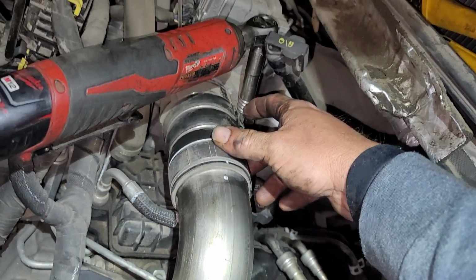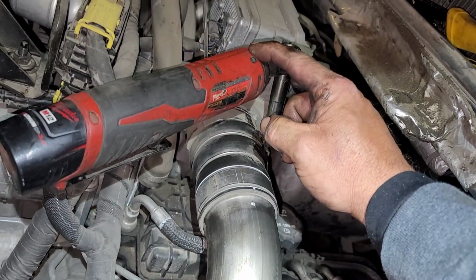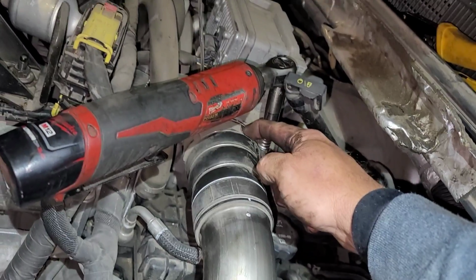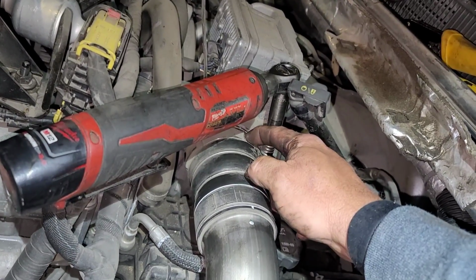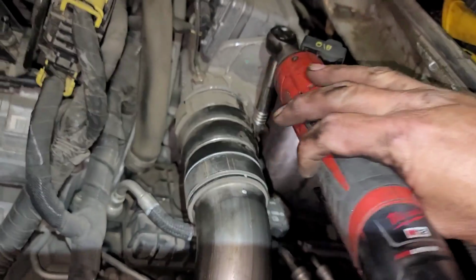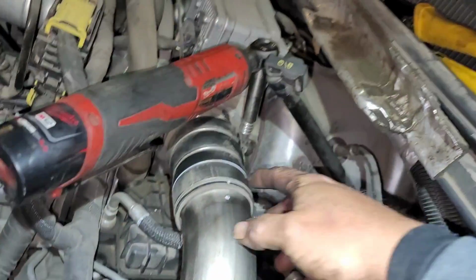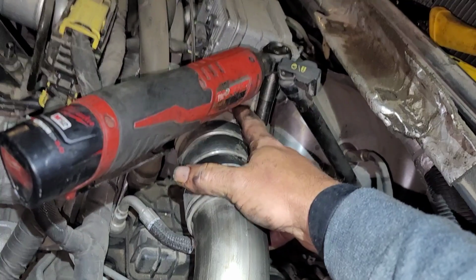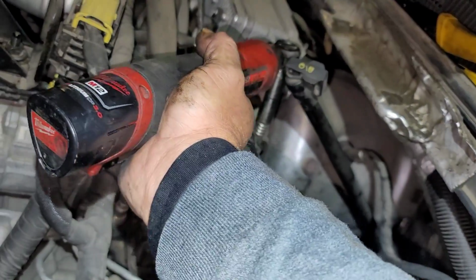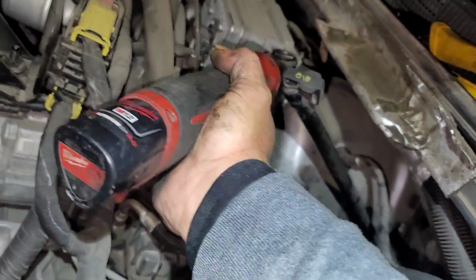Whenever I did my engine change not long ago, I tightened it up with this, and I went on my test drive. When I came back, it had slid away from the turbo where the pressure was trying to push it off. It's only air in it, but I do make sure it's pretty doggone snug, and then I'll have him check it after we drive. We're only going about 20 miles down the road, and then we'll check it and make sure it hasn't tried to blow back. But I think it's good. And that's pretty well it.